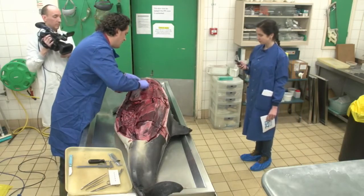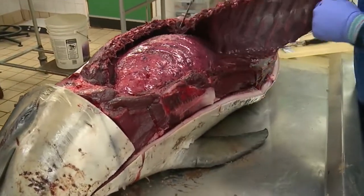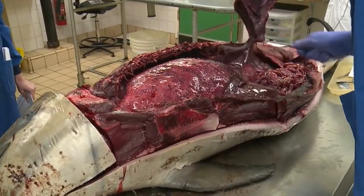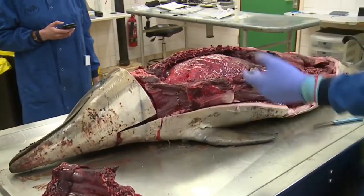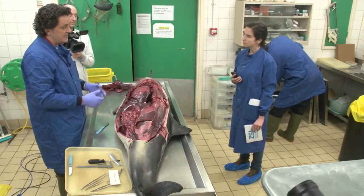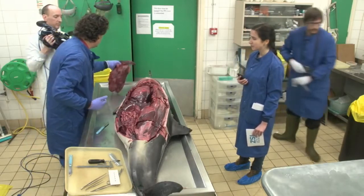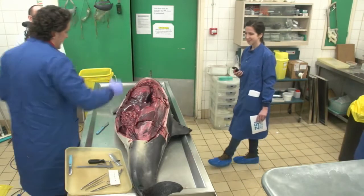Okay, and I'm being quite careful not to touch anything too much, because what we're going to do next, Matt's going to take some samples for bacterial culture. And really, although we know, or suspect we know, how this animal died, we'll still go through that detailed post-mortem process just in case, because you never know what else you might find. Okay, so the camera over here.